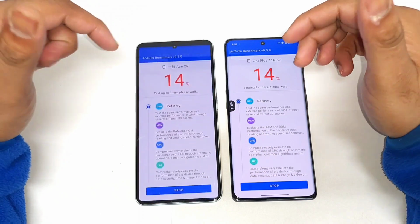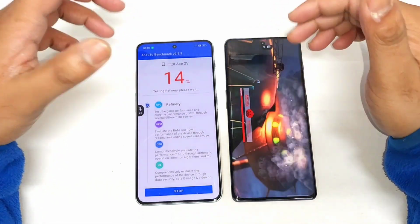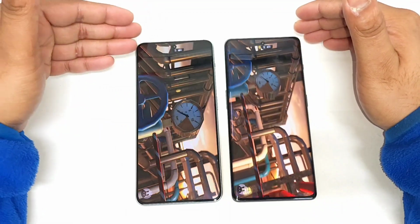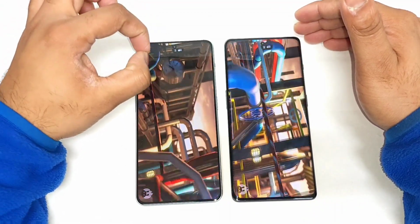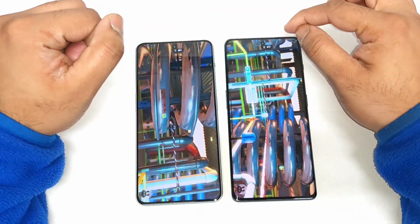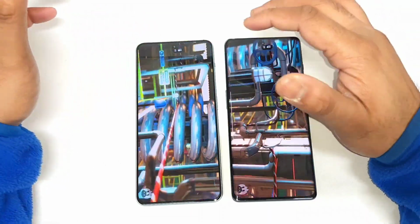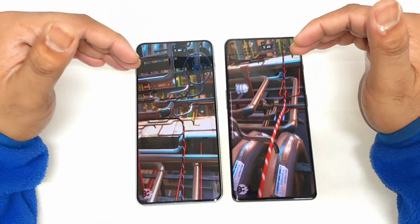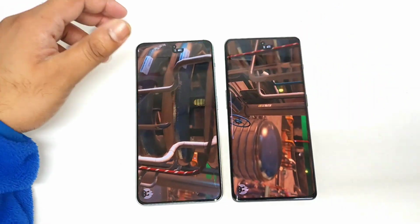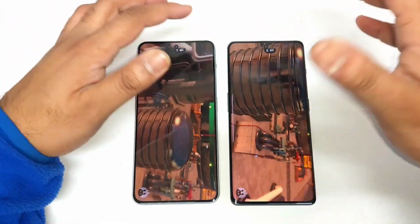This is round 3 of the benchmark test between these both phones, and test 3 started with high temperatures because the Dimensity 9000 started at 41 degrees Celsius, sorry, and the Snapdragon 8 Plus Gen 1 processor started the benchmark at 34 degrees Celsius. So both of them started with high temperatures in the benchmark test. This will also impact the benchmark scores most of the time.